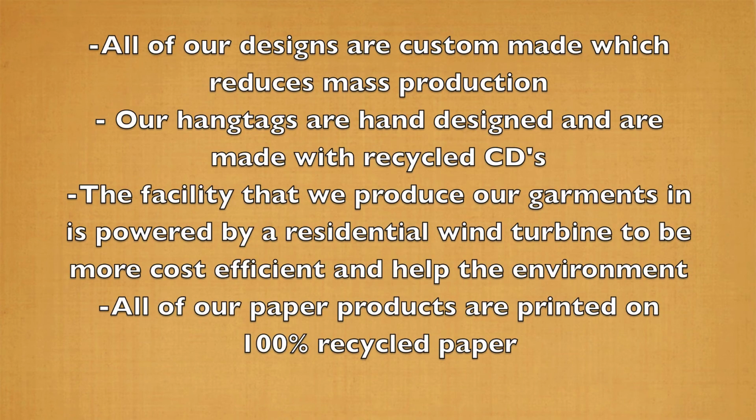All of our designs are custom made, which reduces mass production. Our hang tags are hand designed and are made with recycled CDs. The facility that we produce our garments in is powered by a residential wind turbine to be more cost efficient and help the environment. And all of our paper products are printed on 100% recycled paper.